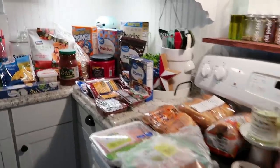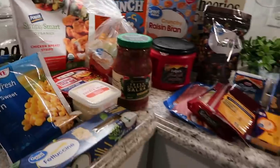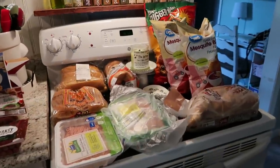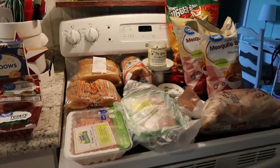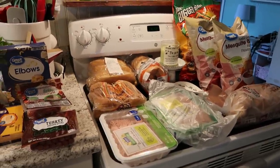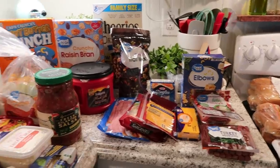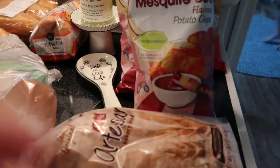Okay, everything is on the counter, and it is not like my typical. Some is normal, some is not. I'm gonna go through it really quick. I'm not gonna tell you a meal plan, I'm just gonna tell you what I'll be making. I have like 5 or 6 meals already, so this is maybe 5 other meals. And I'm gonna try to eat up all that before we go on vacation, you know, I wanna have everything eaten up.